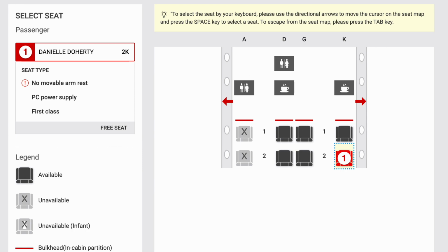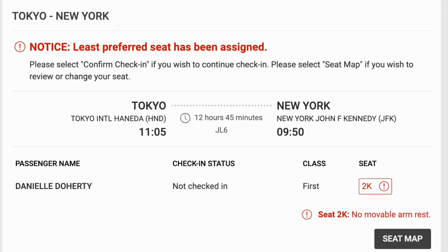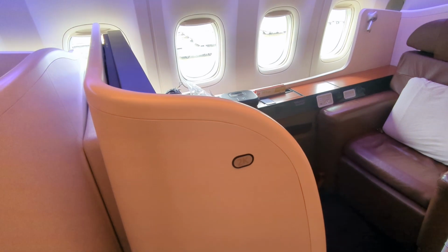I will also say, as an aside, I love how the website tried to warn me when I was checking in for my flight that my seat did not have a movable armrest and was therefore the least preferred. Thanks for the concern, Japan Airlines, but I think I'll survive in my first class seat, even without a movable armrest. I chose seat 2K, a window seat on the right side of the plane.